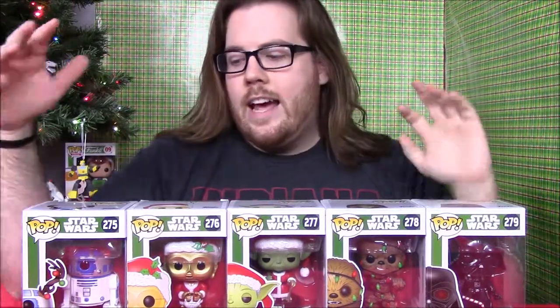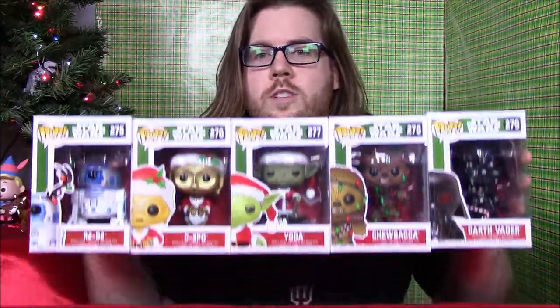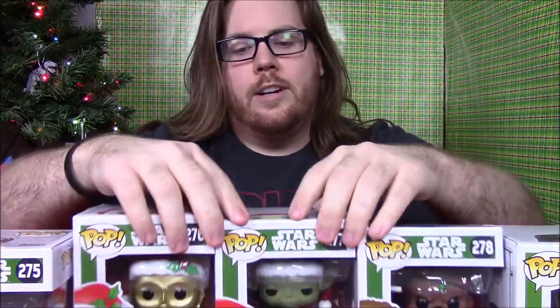So we're sitting here around the Christmas tree, celebrating Christmas Eve and everything, and I thought, might as well just show off some of our pops that we got. We got the Star Wars Christmas set or holiday set, whatever they want to call them. Not really sure what we're going to go with.